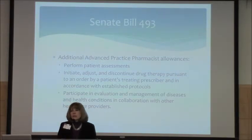Secondly, there is a designation of advanced practice pharmacists, and this allows, under certain specific requirements that a pharmacist will have to attain, and I won't get into those details now, but they will be able to perform patient assessments. It's very similar to what occurs now in a clinic-style model or in an integrated model where a lot of these things are ongoing now, but it extends the opportunity out into the community level. And then initiate, adjust, discontinue drug therapy, and participate in evaluation and management of diseases. Again, it's not to be independent of the physician by any means, but to be more integrated part of that team, even at the community level.